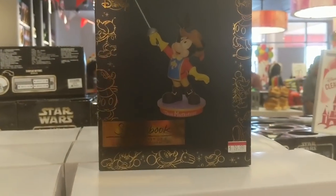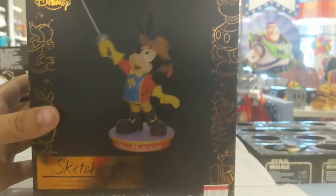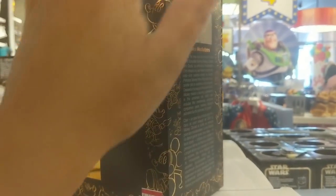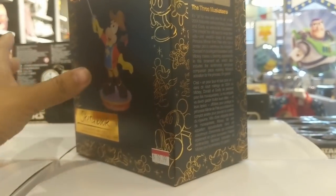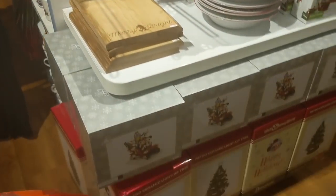And they currently have one of these left. It's a sketchbook ornament for $20 with Mickey and the Three Musketeers. Or Three Mouseketeers, I should say. Originally $30. Cool. The best thing right now, they have a whole Christmas section. This is making me so happy. Look at this bowl. So pretty.